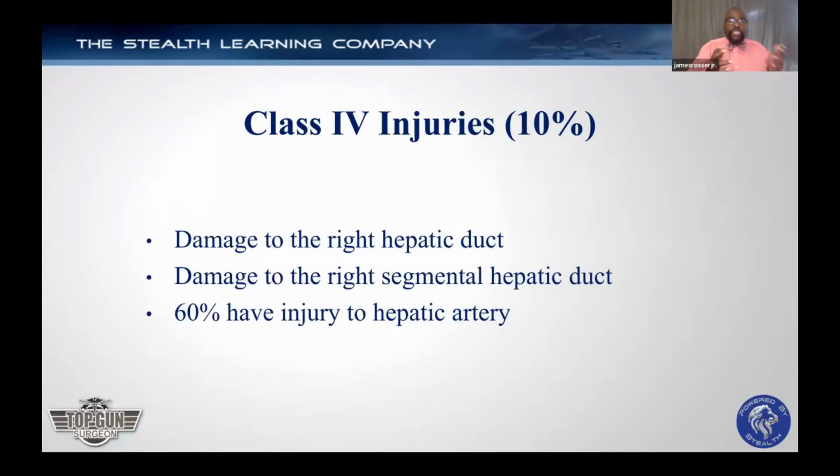Now let's go into class 4 injuries, and it's 10%. And you have damage. This is a very high injury. And I tell you, Jesse probably has been taking out liver parenchyma just to get to this injury, and he'll talk about this later. But this is a very high injury. We used to not see injuries like this in the old days as aggressive as this. But you have damage to the right hepatic duct, and you can get damage to the right segmental hepatic duct also. And absolutely, like Jesse alluded to, 60% of these injuries will have a hepatic artery injury. 60% will have this injury.